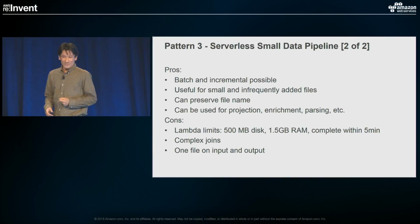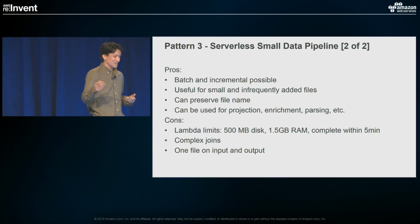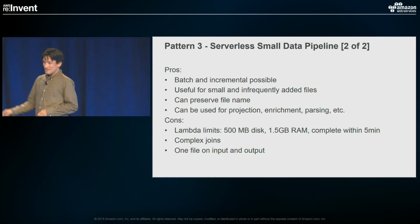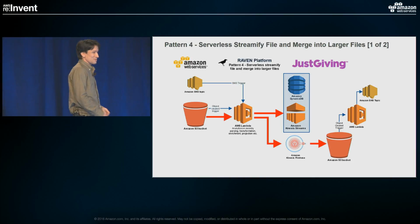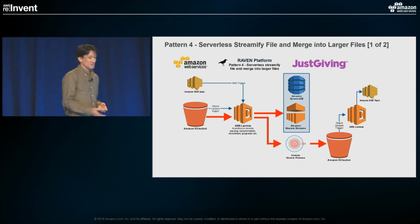You may not want one file as input and one as output. So, for example, if you have one file added every minute, you may not want to have one file on the output. You may want to aggregate them up to make it easier to query. And that's where we use the next pattern, pattern number 4, which I call the serverless streamify file pattern, which allows you to merge many small files that are frequently added into a stream. And then you can query the stream either using some analytics processes or persist it into S3.